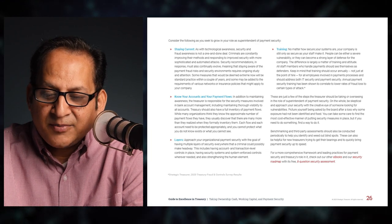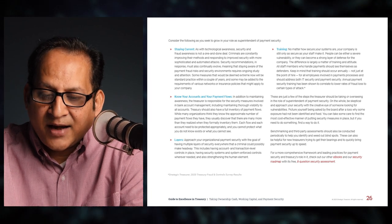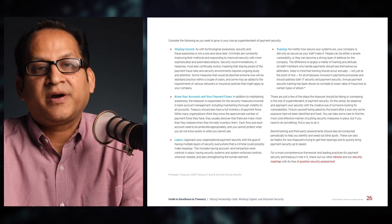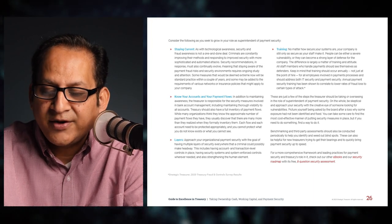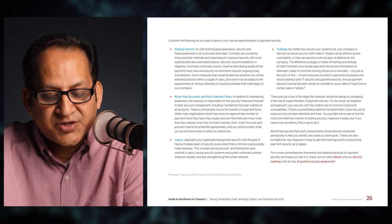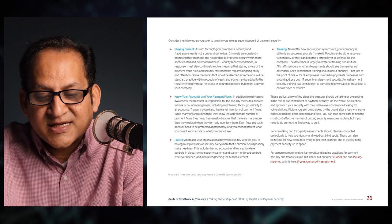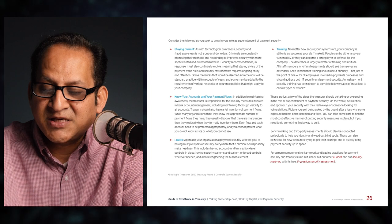All staff members who handle payments should see themselves as defenders. Keep in mind that training should occur annually, not just at the point of hire, for all employees involved in payment processes, and should address both IT security and payment security. Annual payment security training has been shown to correlate to lower rates of fraud loss to certain types of attack, according to the Strategic Treasurer's 2020 Treasury Fraud and Control Survey results. These are just a few of the steps the treasurer should be taking or overseeing in the role of superintendent of payment security.